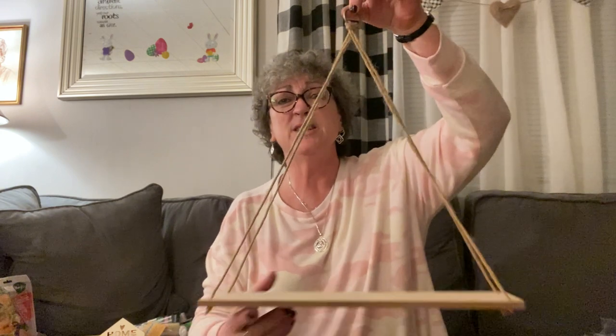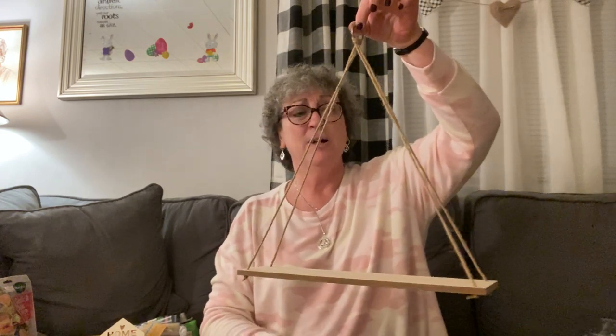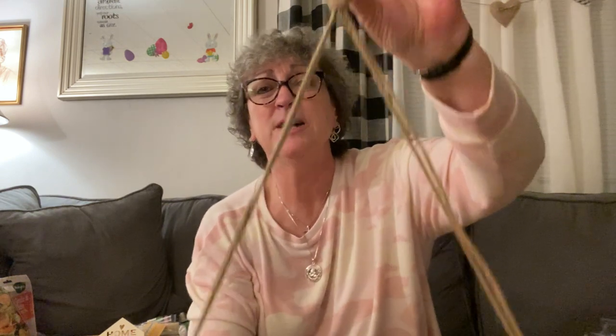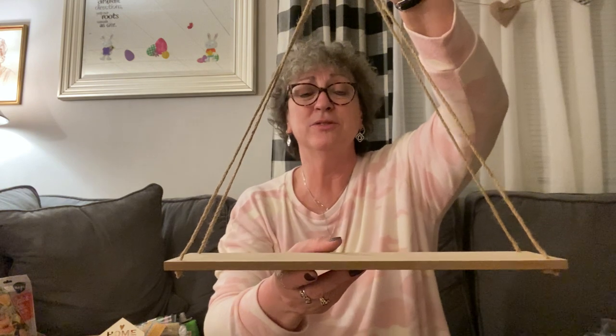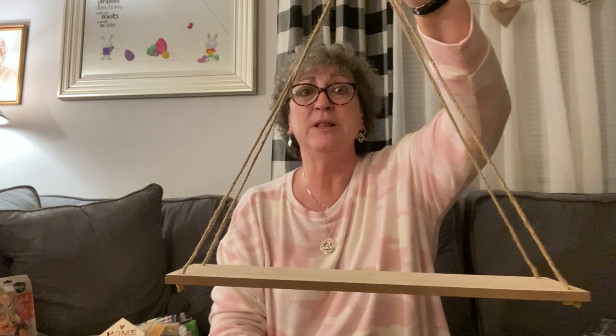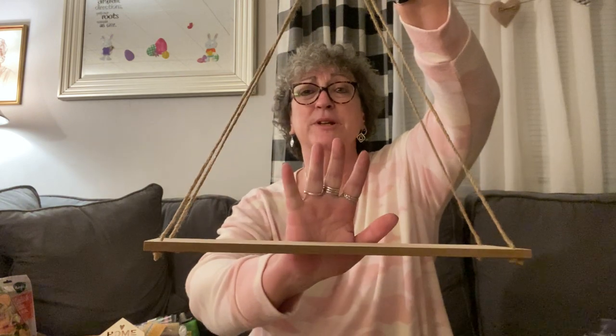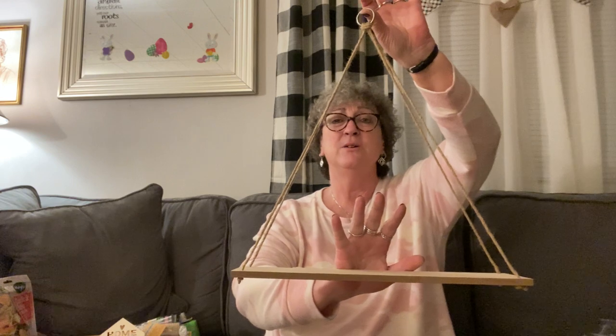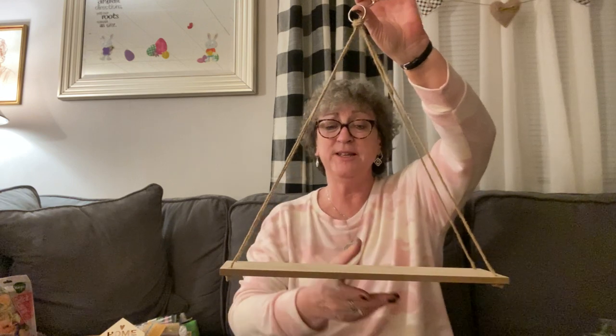Look at this shelf. How cool is that? It's got this ring on the top, and there's your shelf. You could let it be like that by itself, or you can put it against the wall. I'm trying to show you this. Isn't that the coolest thing?